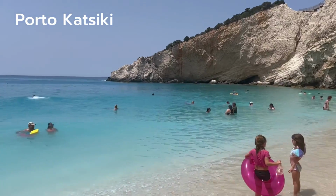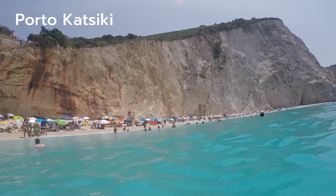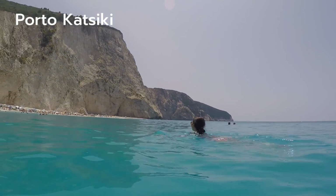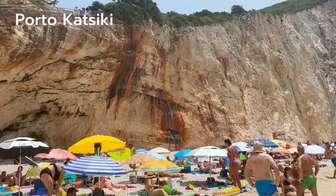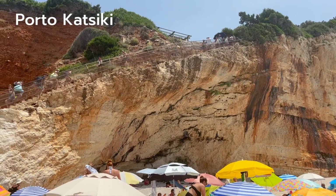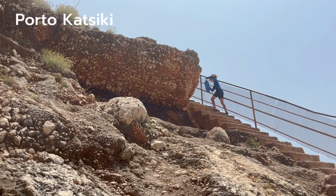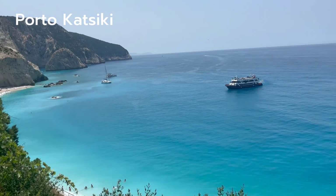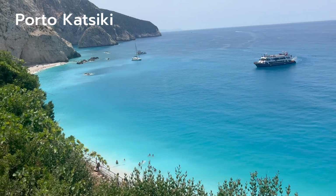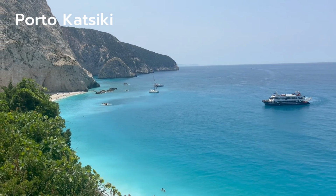For both Porto Katsiki and Ekremini Beach, we had to pay €2 per bike for parking. It might be €5 or €10 for a car. If you don't want the hassle of driving, finding a parking place, or hiking up and down a hill to a beach, then you can always consider a boat tour that will take you from Vassiliki to these two beaches. Make sure you choose a smaller boat to avoid being stuck on one with a huge crowd dancing to extremely loud music. Unless you like that, of course.